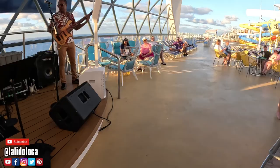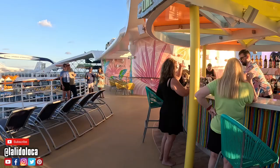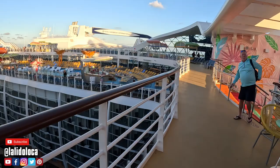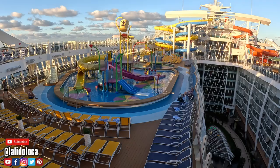Getting it done. The lime and coconut bar. We'll go on this side. That's crazy. If you think about it, we've only traversed about a fourth of deck 16. So you also have on the other side another big pool. Of course, we're on 16. So this pool for the kids is on 15.